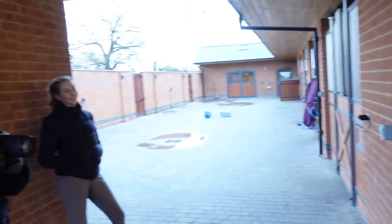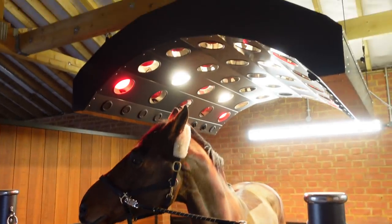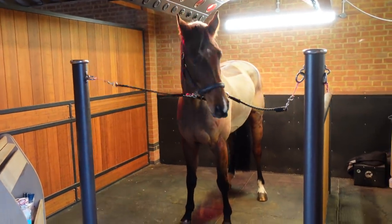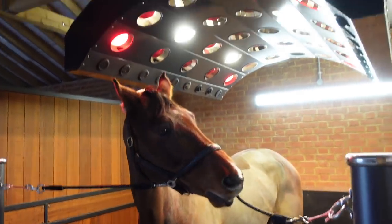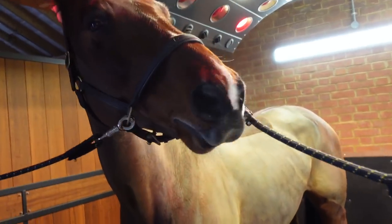Shares Natalie the best treatment, don't you? Should we give you a little groom? Yeah. So this is also a Rower and Roof solarium, which is just what a feature to have at your yard. I've got some big ideas now, guys. This is what I want for Christmas. Do you want one too?